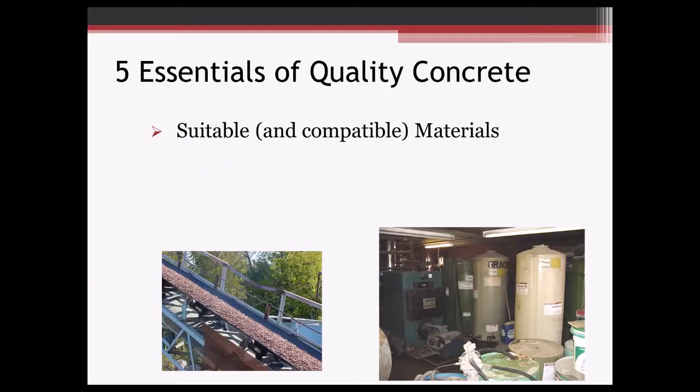So 5 essentials of quality concrete, and these are what I consider to be essential. You've got to have suitable materials. And it's important that the materials be compatible. There's a lot of chemistry going on in concrete, and you want to make sure that all those materials are compatible.